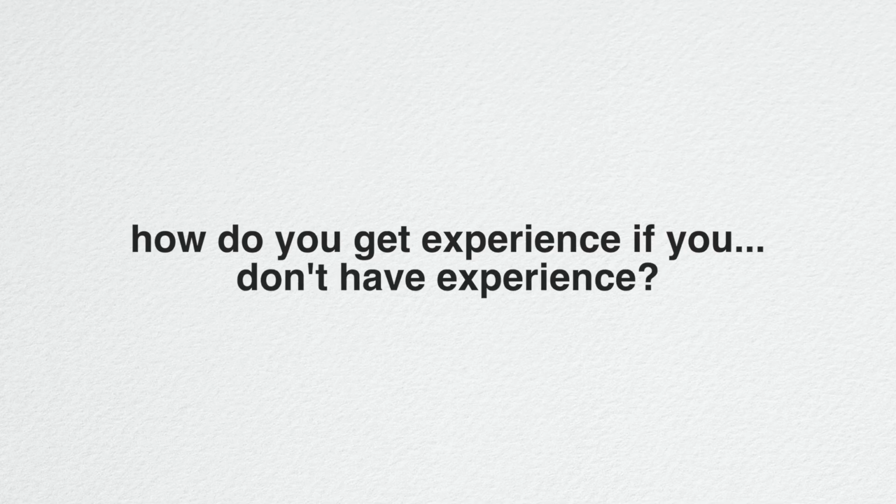Especially during my freshman and sophomore years, I just always thought it was really difficult to get work experience because a lot of times they wanted juniors or people with more experience. So the question was, how do you get experience if you don't have experience? Which is like this weird circle that you're going through.